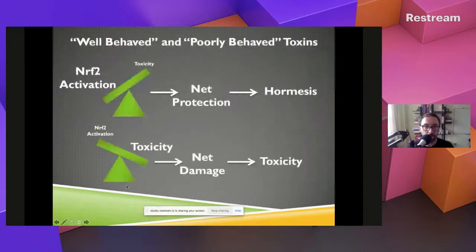Now, remember, things can be toxic and cause net damage even though they activate NRF2. And so iron overload is going to be a good example of that. Iron overload is going to activate NRF2, but it's going to cause more toxicity than it activates NRF2. And so that's why you can have iron overload even if your ferritin is relatively low. And if your ferritin eventually reaches 1,000, you have a lot more iron overload mediated toxicity than you have NRF2 mediated ferritin expression. So you still wind up with a lot of net damage and toxicity.